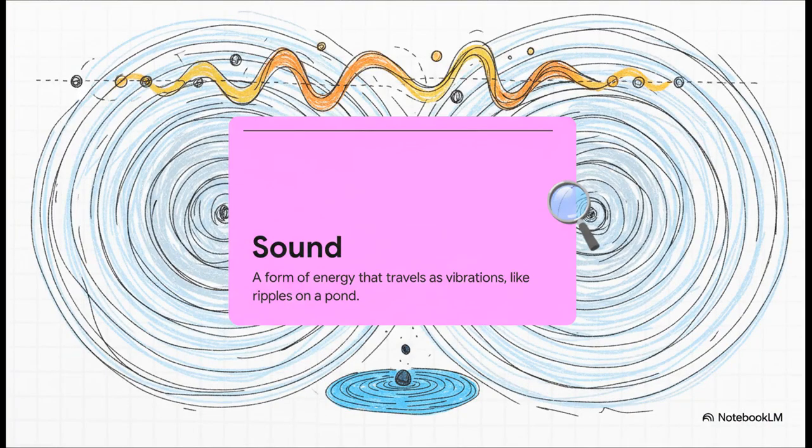Okay, so first things first, sound isn't just some invisible thing. It's actually a form of energy. Whenever something makes a noise, it's vibrating, and that vibration sets off a kind of chain reaction in all the little air particles around it. The best way to picture it, think about dropping a rock into a still pond. See those ripples spreading out? That's basically what sound waves are doing in the air all around you all the time.